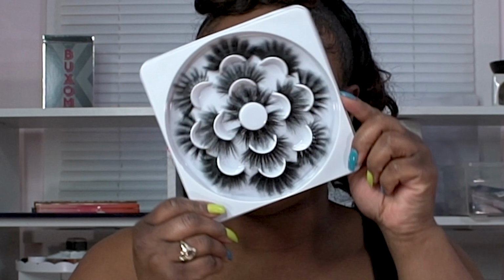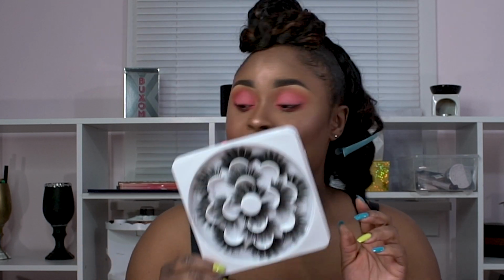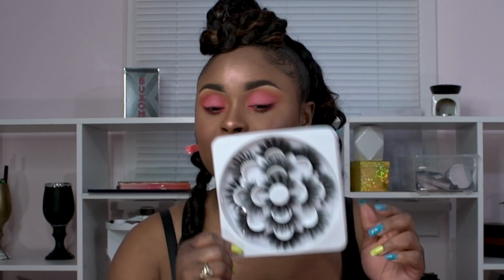Like, look at this. Oh my gosh. I don't even know what pair I'm going to use. I'm just going to pick one randomly and pop them on, because you get 7 different styles and 7 different pairs for just $9.99. If you guys don't listen, y'all need to hop on these. They're mad flexible. I already demonstrated and showed all of that on my Instagram. So y'all gonna have to get you a pack of these, because you get 7 different pairs and they bomb.